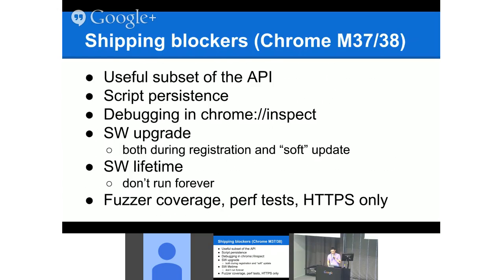Script persistence, which means the service worker is actually stored on disk. Debugging a service worker in the inspector, because no one's going to seriously use service worker if you can't debug it. So we definitely need that. Upgrading a service worker: you have a version of the service worker, but you updated it on your site, and you want the browser to pull in the new version of it. So that has to be done.